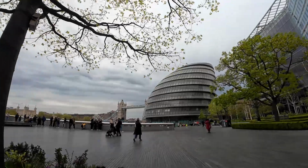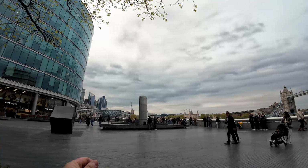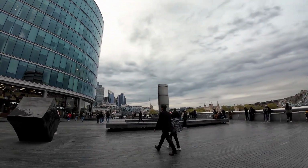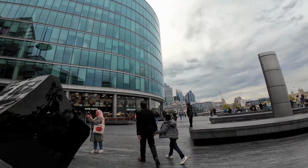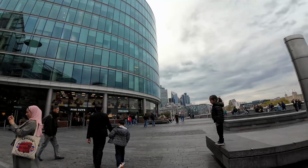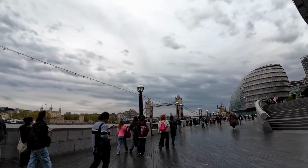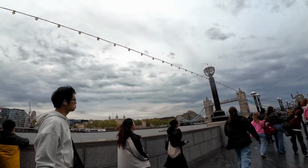So we're just going to walk along here, see if there's any more photographs to take, and then we will call it a photo walk and do a roundup for you. Apologies for the wind, it's only got very windy. So yeah, we've got the Tower of London over there.